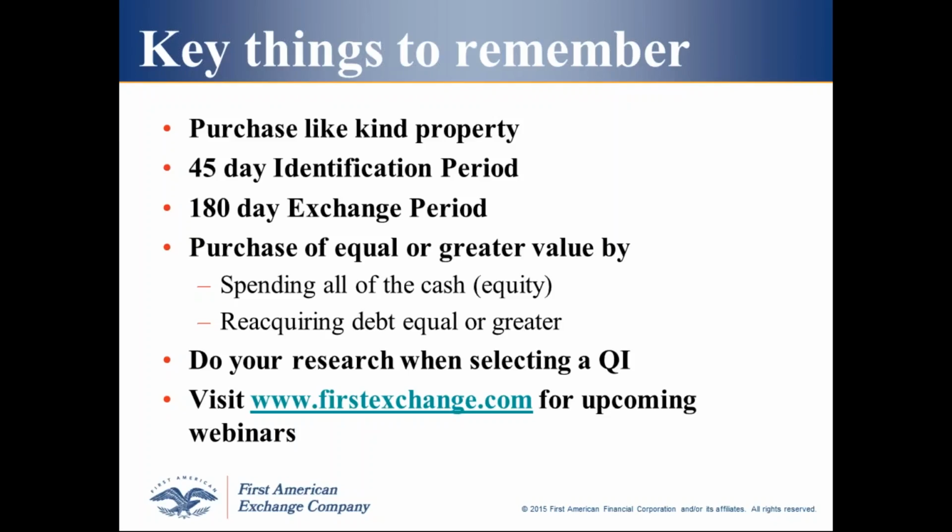You want to replace the debt from your old property with equal or greater debt on the new property, or with new cash. Do your research when selecting a QI. There's a lot of good QIs out there, but there are also a lot of QIs that have seen how the real estate market is good, and so they're new to the game. They don't have the financial backing. I would be wary of those companies, because when the market goes down, those companies will be leaving the market, and if they're holding your money, then you could potentially lose your money through that process.